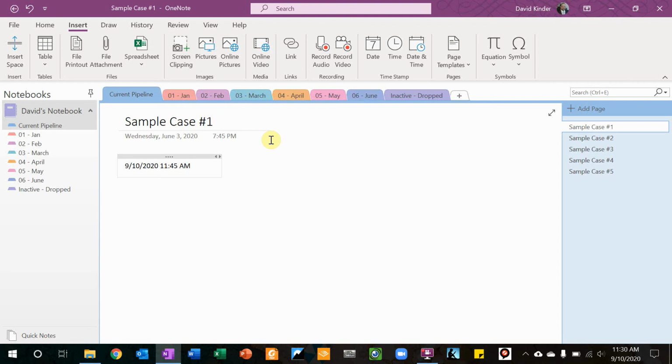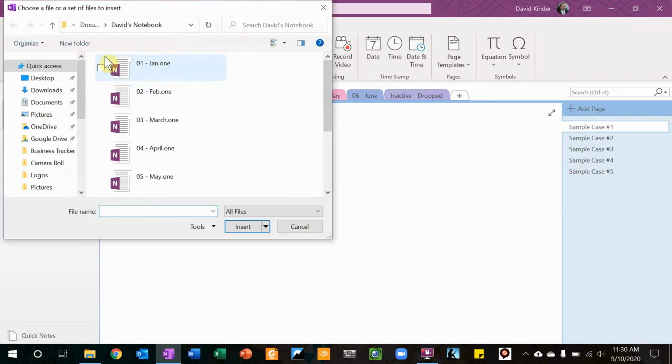By the way, don't expect this to do any mail merge. Don't expect it to do any pop-up reminders. It's not built for that. This is built for you to put in a whole bunch of stuff on a page. So you can type in your notes. You can insert any file you want. You can insert a file attachment, so it's in its native file form.